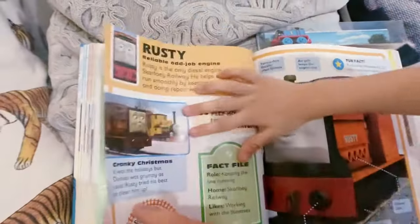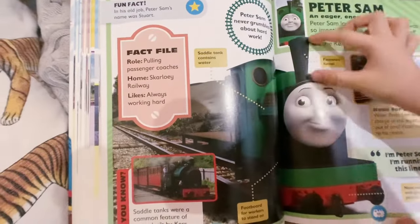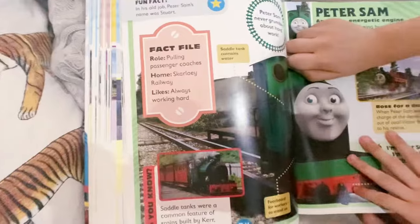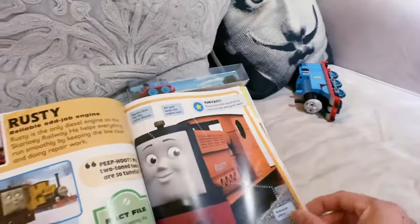Peter Sam! You know, in one of the Thomas stories, his funnel went down. He lost his funnel. He looked like this. He looks angry. Rusty! Rusty Dusty! No, that's in Cars. Disney Pixar Cars.